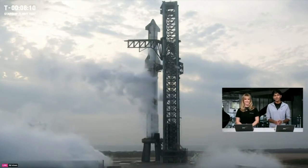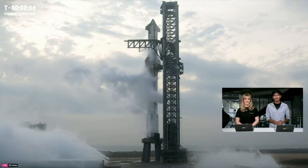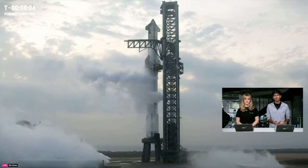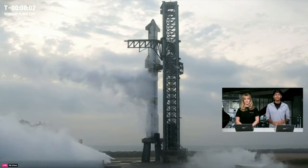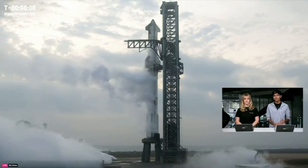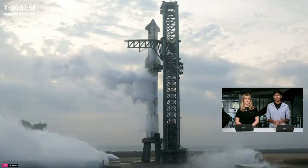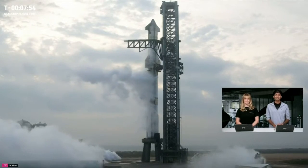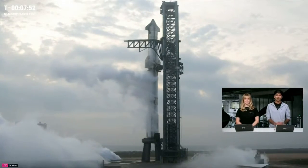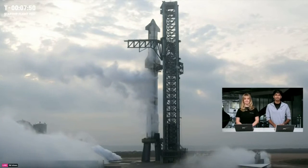Now, today we do have 4 ships and 4 Super Heavy boosters built, with more coming off the production line as our Star Factory continues to grow. These vehicles are slated for future flight tests just like today's, and in fact, just this week we static fired our next ship that's planning to fly and expect to test the booster as soon as the launch mount is free from today's flight test.